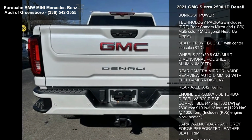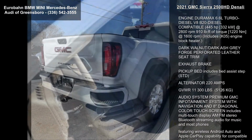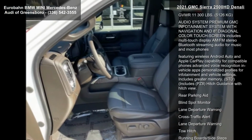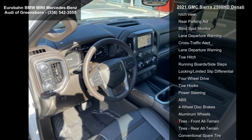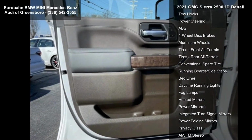This vehicle's top features include a multicolor 15-inch diagonal head-up display and an Allison 10-speed automatic transmission. The Denali Preferred Equipment Group includes standard equipment. The Denali Ultimate Package includes the CUM Technology Package and CF5 Power Sunroof.